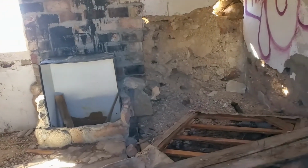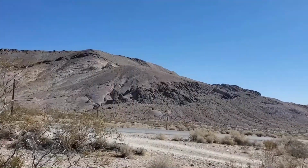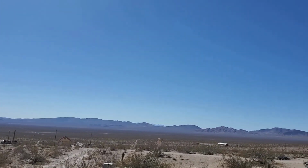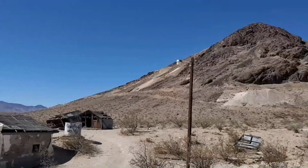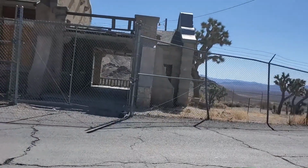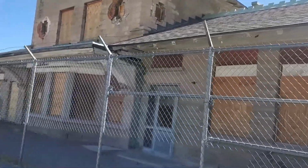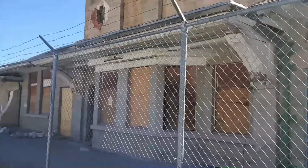So sad. So I'll show you where we're at. Just vast nothingness. How they thought they'd survive out here is interesting, though. The wind, they won't let me change over. This is sad. You can't really go in because there's a fence. But this is a unique building. I'm gonna go get some pictures of it.